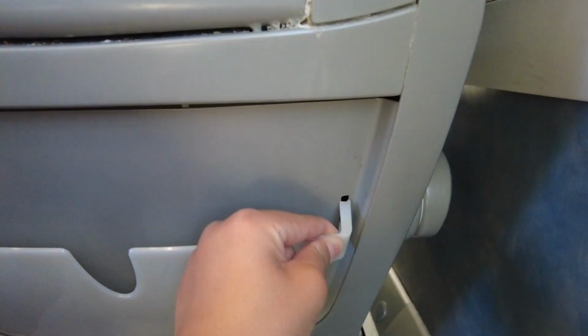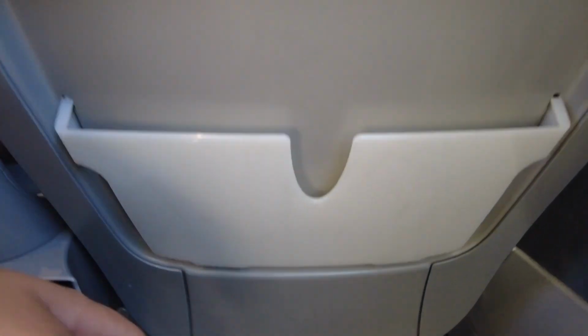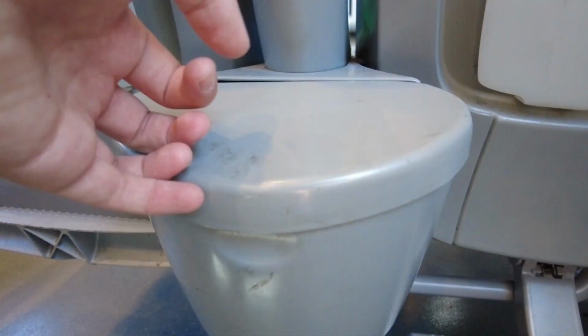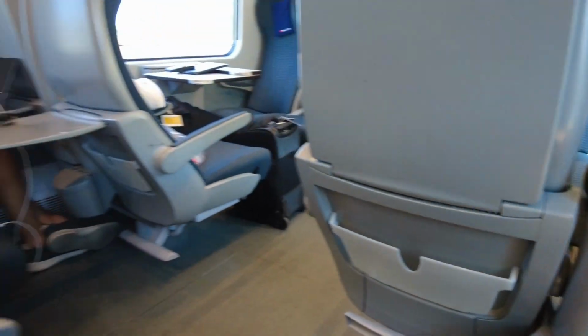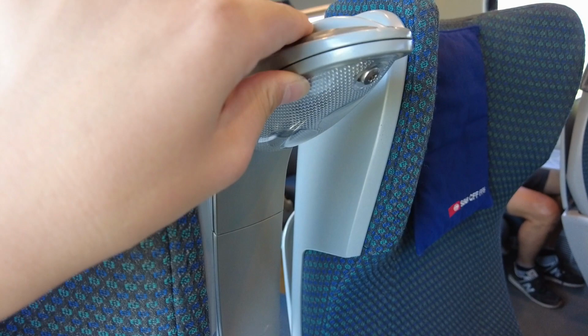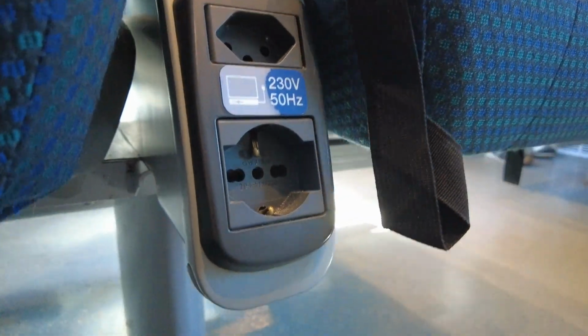On a quite opposite note, moving downwards, we find a plastic seat back pocket, which looks like it has seen better days. There is also a footrest and a feature more widely seen on European trains, a wastebasket. Moving to the side, we have an armrest, as well as a rather fashionable looking reading light. Between the two seats, you can find two power outlets. And to my right, there is a small lever for the seat's recline.